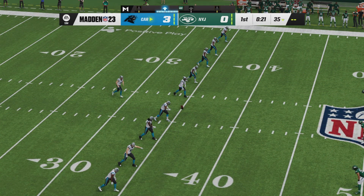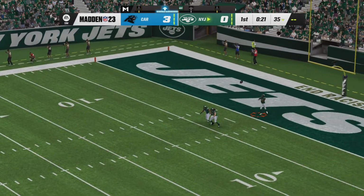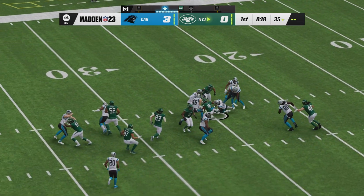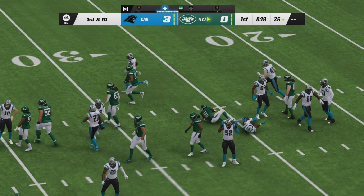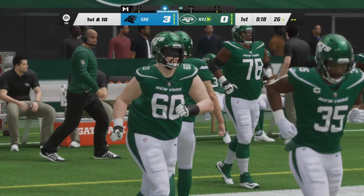Out is the kickoff unit as they run up and send this one away. From a couple yards deep, he'll bring it out of the end zone. And they'll get him down right around the 25, actually the 26 officially, so a net gain of 1 there.